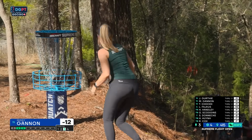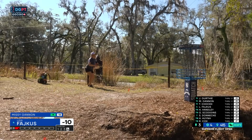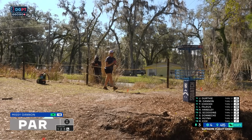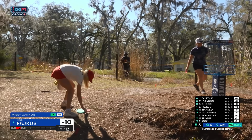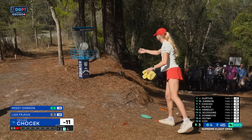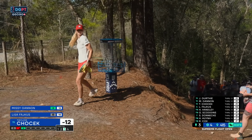I know. That ponytail be bouncing. It was working on hole 1 too. Gosh. The more it bounces, the better she putts. It's unbelievable. We know the science. I've seen the graphs.